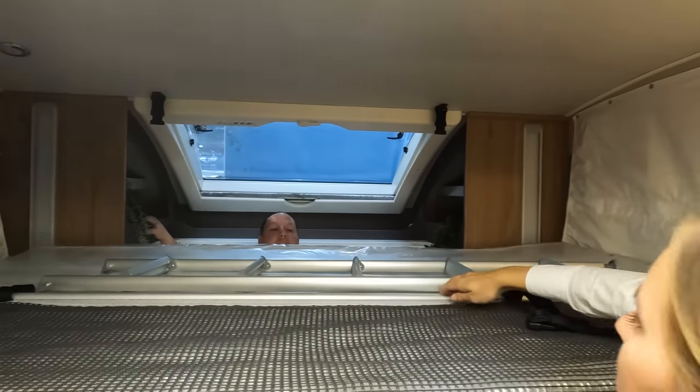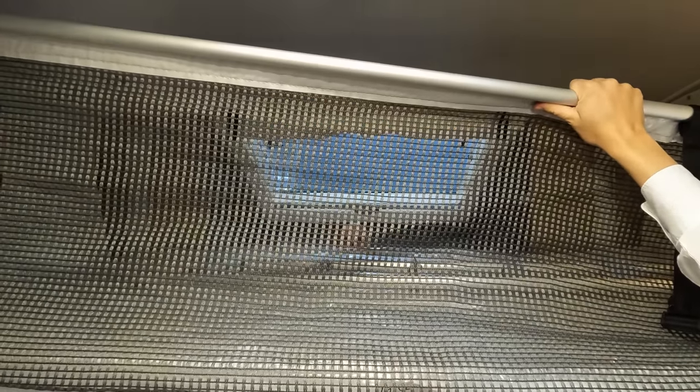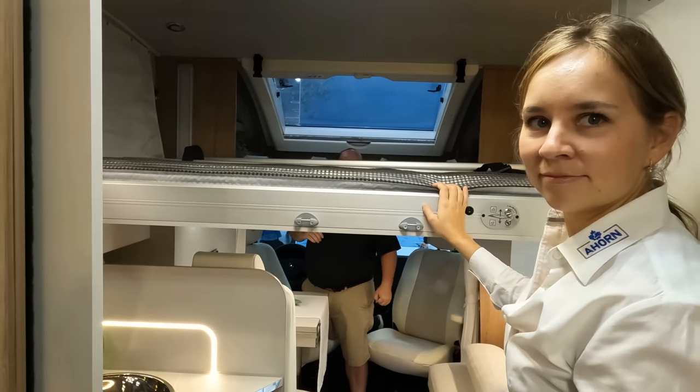And we also have the ladder, this one and the ladder, so the kids don't fall. And there's another net on this side as well. Yeah. Amazing. You know, I've never seen a Euroloft kind of in the middle of the RV.